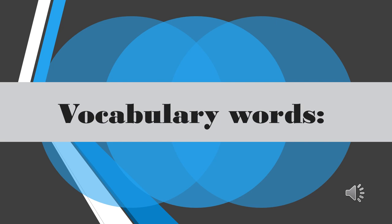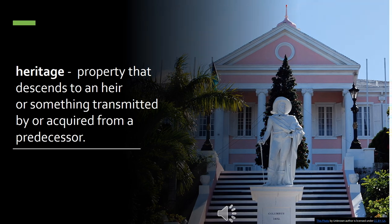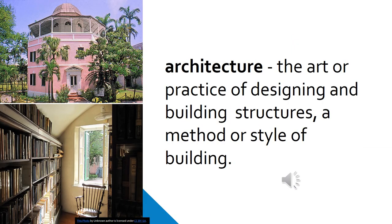We will begin the lesson with vocabulary words. Read each word along with me and its definition. Heritage. Heritage is property that descends to an heir or something transmitted by or acquired from a predecessor. Architecture. Architecture is the art or practice of designing and building structures, a method or style of building.